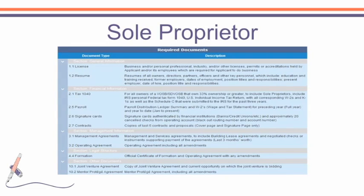And then a sole proprietor, as I mentioned, this is the simplest of the business types that you need to pull documentation together for. It's also the least protected from a risk perspective as a business owner, as a sole proprietor, but I'm not going to get into the legal aspects of that. I would, again, say consult your lawyer about how you should organize your business.